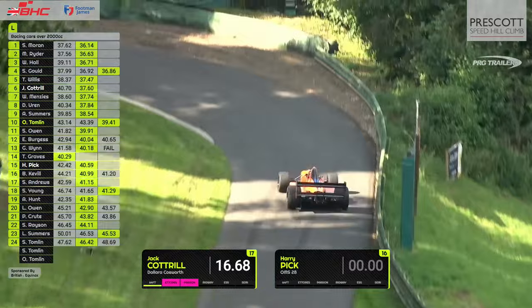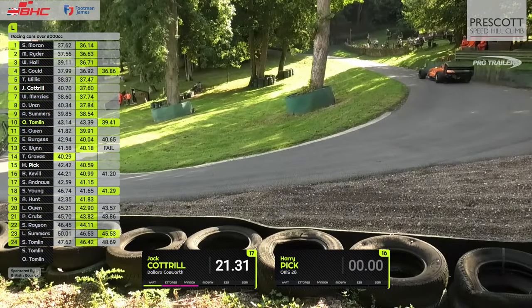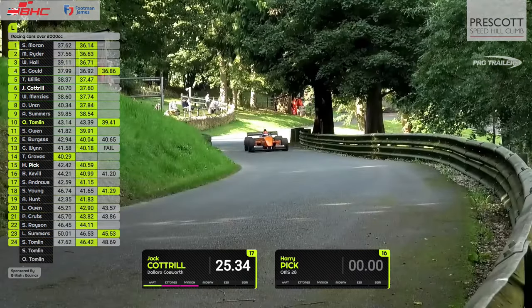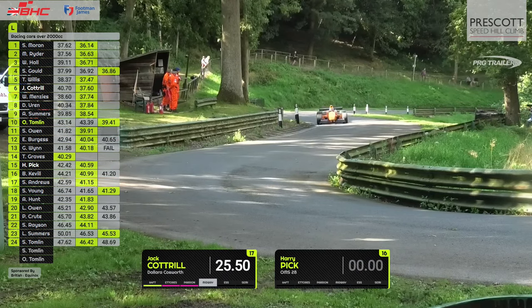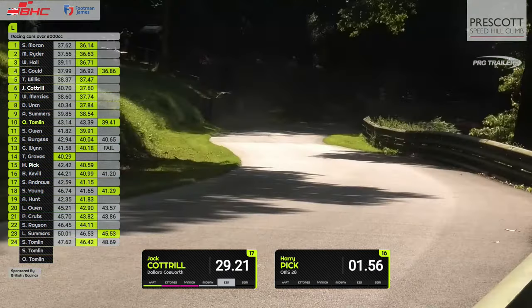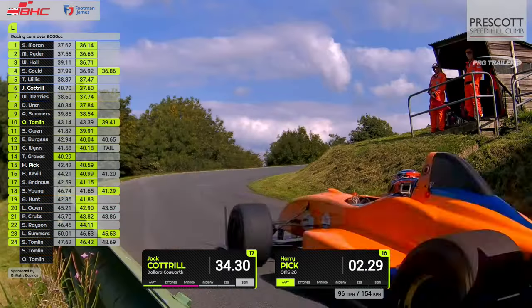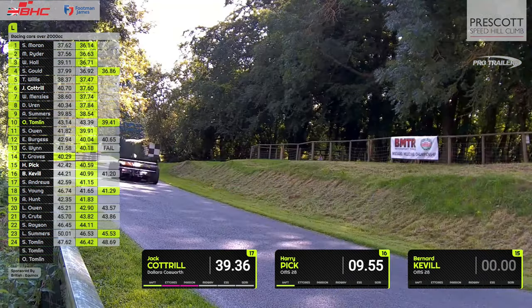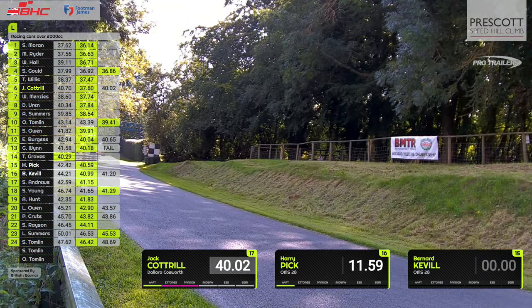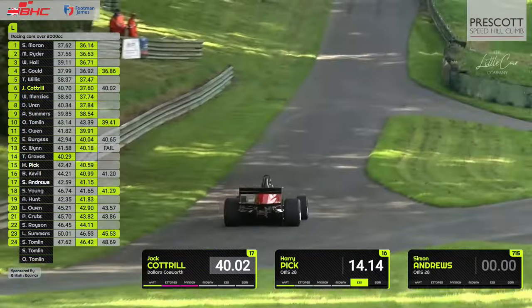who has been improving all season. He's got the handling sorted in this car, and as I say this, he has a little bit of a moment on the entry of Pardon. No problem, got it back together, but that's probably going to cost him a few seconds. Looking at the splits just now, 21.21 through the S's and 34.30 through the semis. So that's probably going to be just over 40 seconds, or 40.02 for Jack Cottrell. Yeah, lost about 3 seconds.